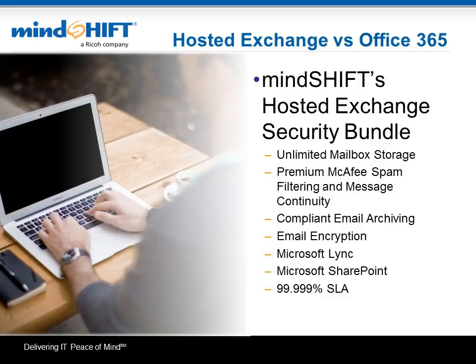So to start, we're going to take a look at mindSHIFT's Hosted Exchange Security Bundle. What's included with this is an unlimited size mailbox, so you're going to get unlimited storage with your mailbox. You're going to get a premium McAfee spam filter solution, as well as McAfee's message continuity. So in the event of a server outage, you'll be able to send and receive email. Outages are rare, but it's always nice to have that option. Then it is also going to come with some compliance solutions, such as our compliant email archiving option and email encryption. It's going to come with Microsoft Lync, SharePoint as well, and we're going to give you a 5 9s, or 99.999%, SLA or uptime guarantee.